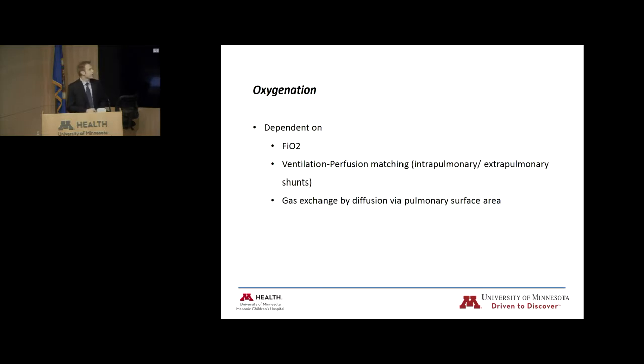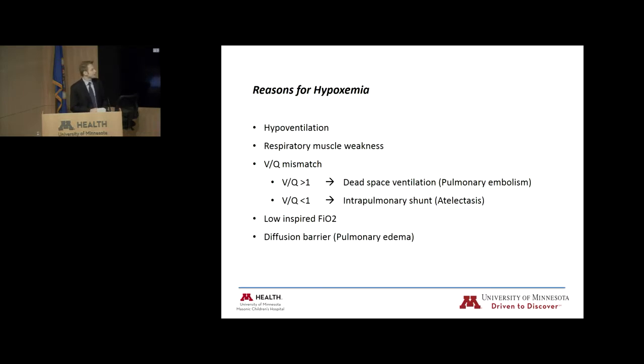So oxygenation depends on the inspired oxygen concentration. Right now, breathing room air, we have an FiO2 of about 21%. It depends on ventilation perfusion matching. Every alveolus that receives oxygen needs pulmonary vasculature that supplies it. And gas exchange by diffusion via the pulmonary surface can also be impaired. And that leads us to the reasons for hypoxemia. Hypoventilation and respiratory muscle weakness: when you are unable to maintain an adequate respiratory rate or good tidal volumes, your carbon dioxide pressure increases in the alveolus, and according to the alveolar gas equation, it leaves less room for oxygen to move into the blood and oxygenate.